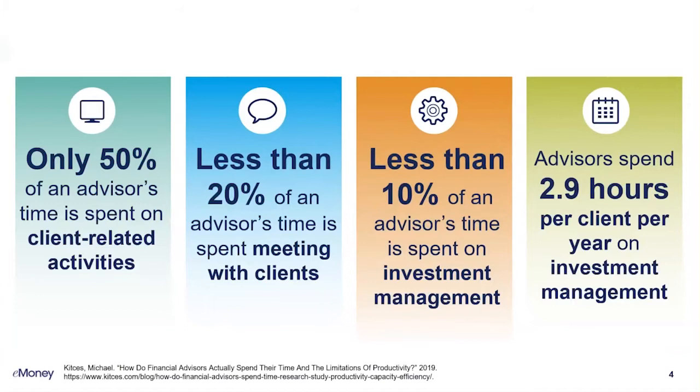And in terms of financial planning, advisors spend less than 10% of their time managing investments. So if the average advisor has 96 clients, this works out to only about 2.9 hours of investment management per client per year. It's safe to say that enterprise firms really want their advisors to spend time on revenue-generating activities. So things like engaging existing customers to cultivate long-term relationships, diving deep into financial goals to improve the client experience, as well as finding ways to deliver a higher number of quality plans. We know that's a huge topic across the industry right now.